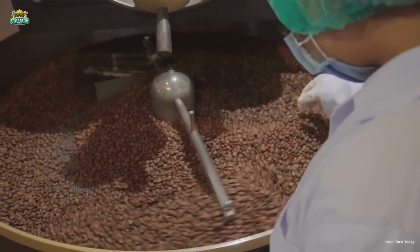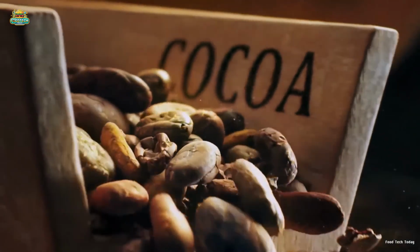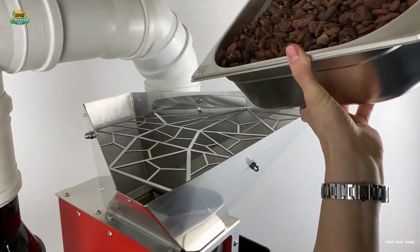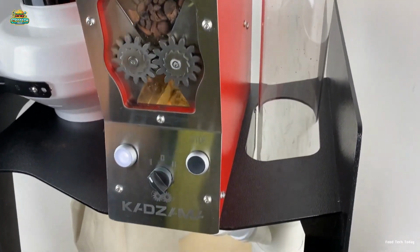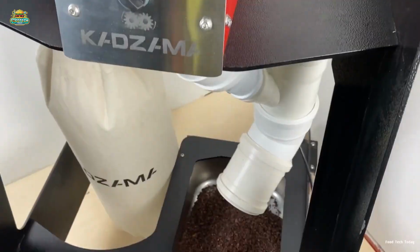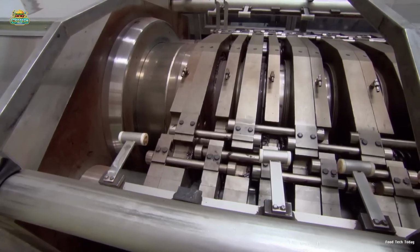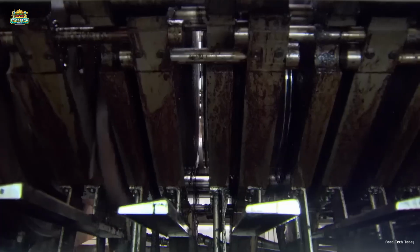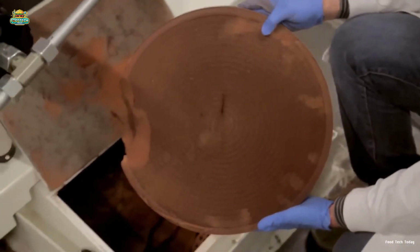At this stage, a deshelling machine separates the cacao beans from their outer shells. The shells are discarded, while the cacao beans continue their journey toward the grinding machine. Here, the cacao beans are finally ground into fine cocoa powder. The smooth cocoa powder is then fed into a press, where the last drops of cacao oil are squeezed out. Cacao butter, the natural fat extracted from the beans, helps the chocolate achieve a smooth and velvety texture.